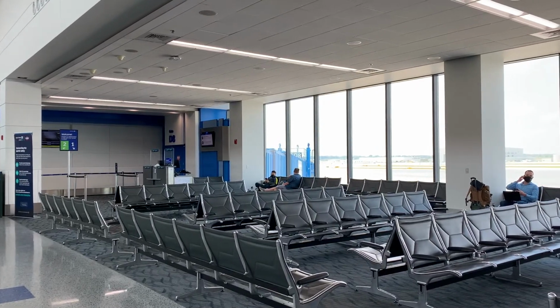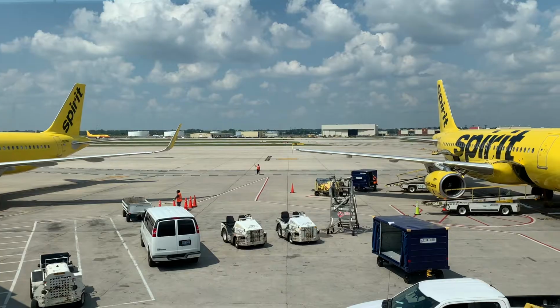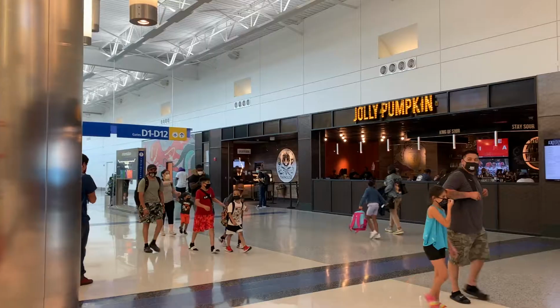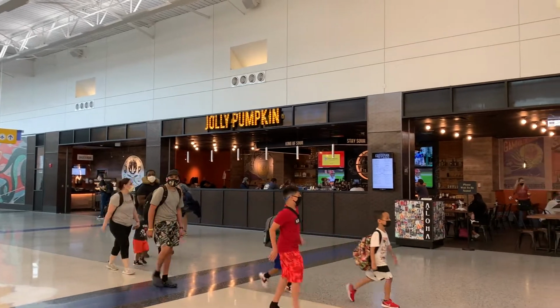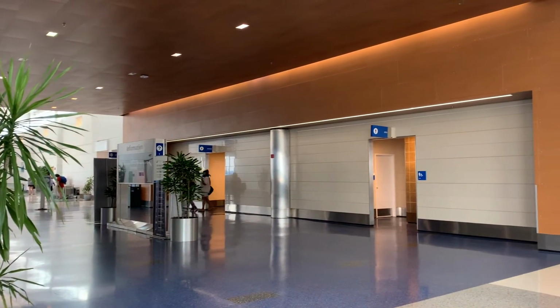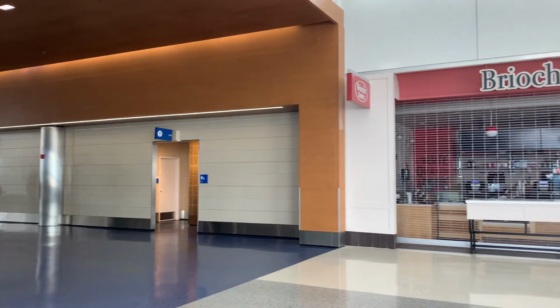The North Terminal's gate spaces also have plenty of seating options. And the best part, no dots on the windows, which allows for great views of the planes. The North Terminal also features a long design, with shops and restaurants scattered throughout the terminal. I think that the wood and lighting around the bathrooms gives this airport a very modern feel.